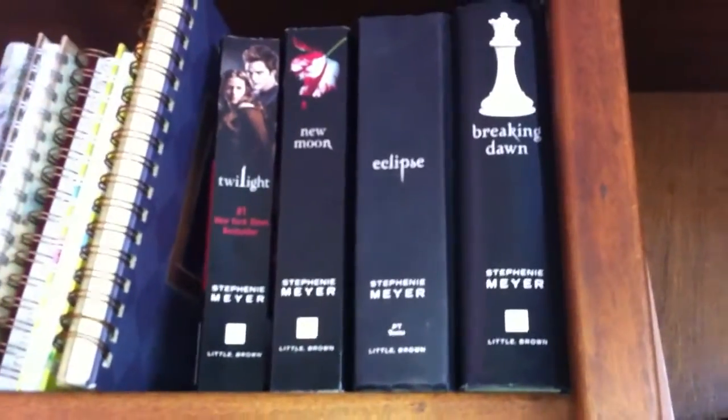Okay, a few more. Whoops, I forgot about these. I have Shakespeare, Dickens, Austen, and Twain. These are really cool books from, I think, Costco. Okay. Twilight series, which I love and I'm not ashamed. Okay, these are church books and manuals.